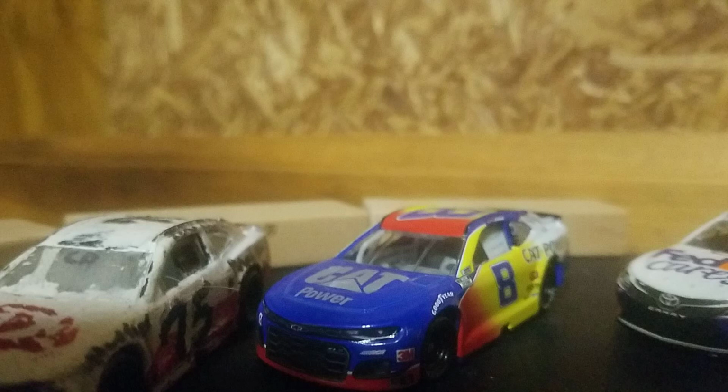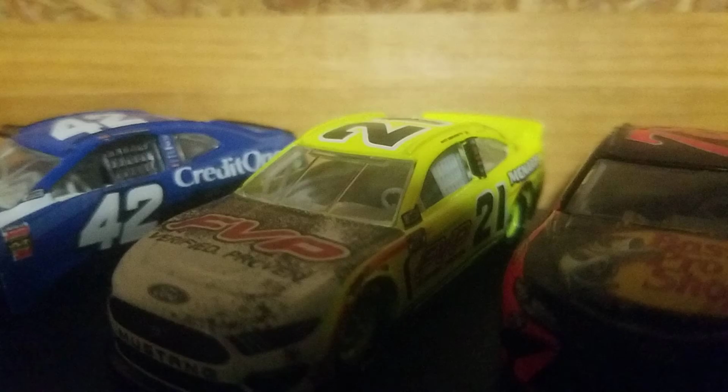Tyler Reddick is in second position. He's having a good run today. Matt DiBenedetto actually made up some spots on that start of the race. He sits around 10th place right now. Let's see what he can do.